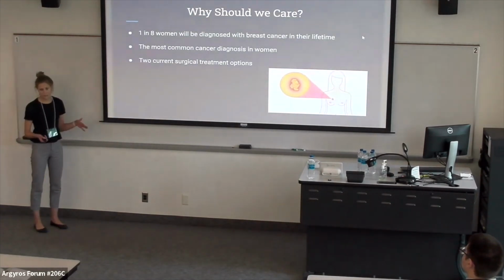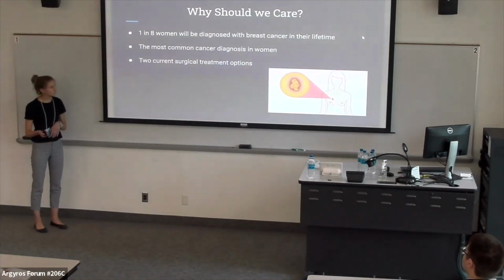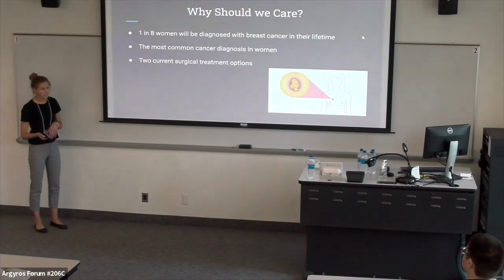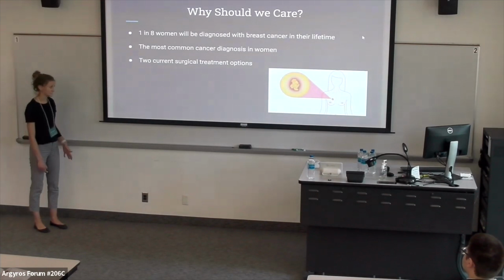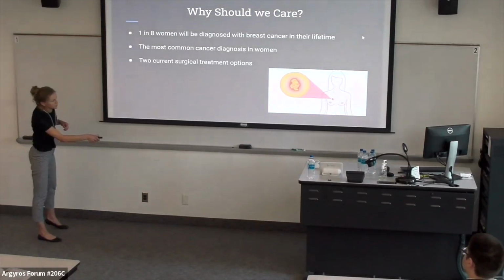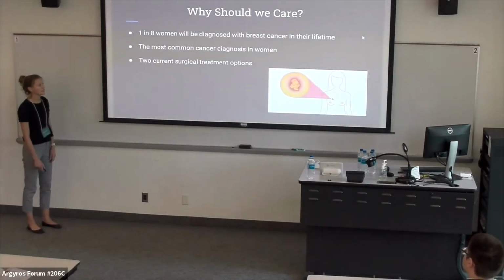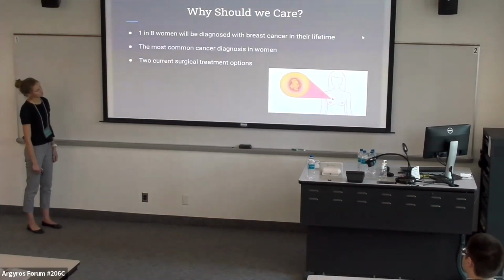which is a full mastectomy, which is removal of all the breast tissue. This is, like I said, more invasive and leads to a longer recovery period. The second is a lumpectomy, which is what we're going to be focusing on today because it's less invasive. It only removes the tumor in the part of the breast. So in this image, it would remove just this tumor instead of the entire breast. And this is an advantage because it leads to a shorter recovery period and it allows women to still maintain their breast tissue.